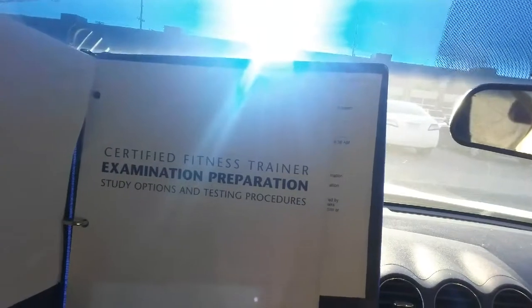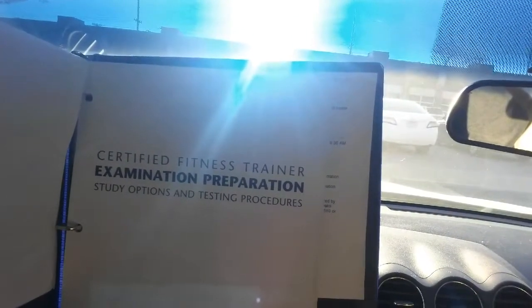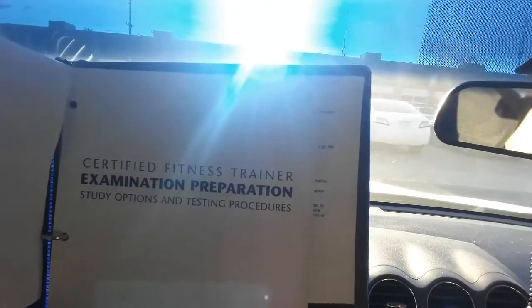I am super excited. All right, so what I'm gonna do is turn my camera around so you can see what I'm getting ready to show you. All right, I hope you can see that. Certified fitness trainer examination preparation study options and testing procedures. Yes, I enrolled today in my classes to become a personal trainer with MsSSA.